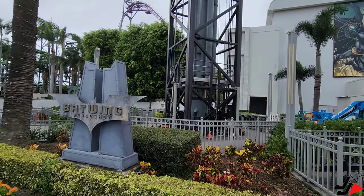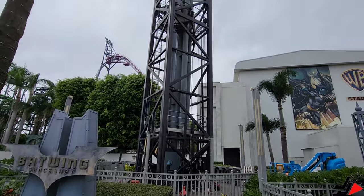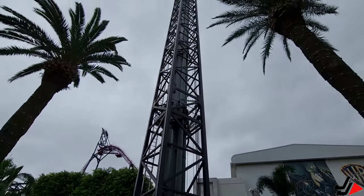So we just made it into the park, and just a reminder, currently the Superman Escape Ride and also the Batwing are down on annual maintenance until the 30th of March. So unfortunately, you won't be able to ride them. And also, unfortunately, we can't get much view into the construction for Wizard of Oz, so we won't be able to provide you too many more updates. Same with the Flash Speed Force.